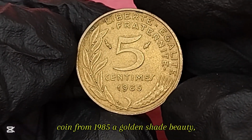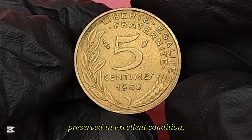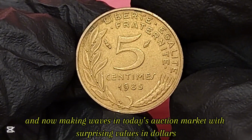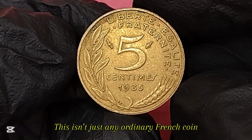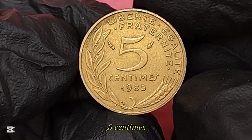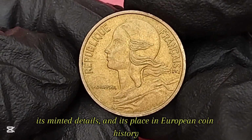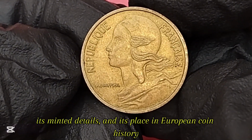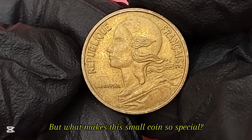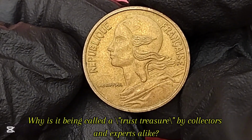Coin from 1985, a golden shade beauty, preserved in excellent condition, and now making waves in today's auction market with surprising values in dollars. This isn't just any ordinary French coin. This 1985 5 centimes piece stands out with its golden bronze tone, its minted details, and its place in European coin history. But what makes this small coin so special? Why is it being called a treasure by collectors and experts alike?